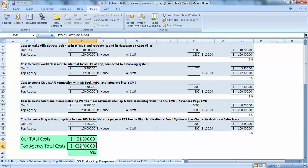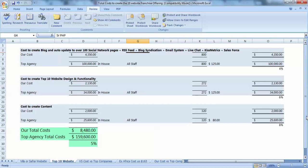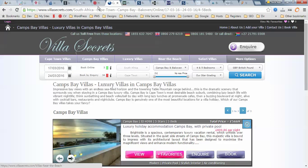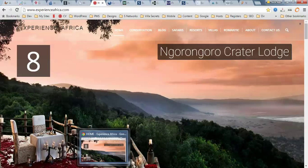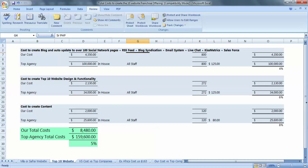If they wanted to get an agency to do it, and there's only so many agencies that can do it, they're looking at over $500,000. Okay, let's have a look at the top 10 websites, the social media websites. Now, the WordPress, as I said, literally this whole website that you see here with the top slider cost us $160. So WordPress is very simple to use, but it's this: the cost to create the blog, auto update onto over 100 social networks, RSS feeds, blog syndication, email syndication, live chat, Kissmetrics, and Salesforce. That takes a lot of time.